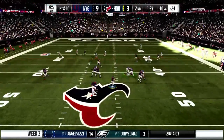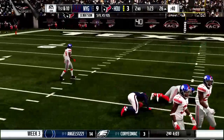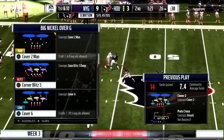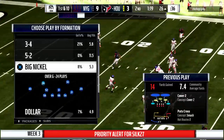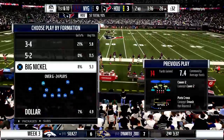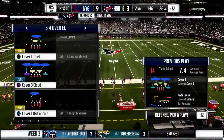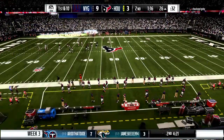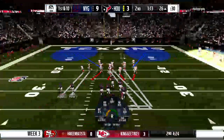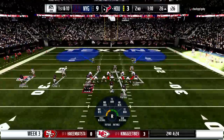On 1st and 10, Watson. The catch made by DeAndre Hopkins. And he's going to get this inside the 30. They get 14 on that one. Good for a Houston first down. You can see the time and effort and thought that they put into their passing game because it was evident right there. It looks like a simple pitch and catch, but you and I both know that they have planned for this and worked hard to make it happen.